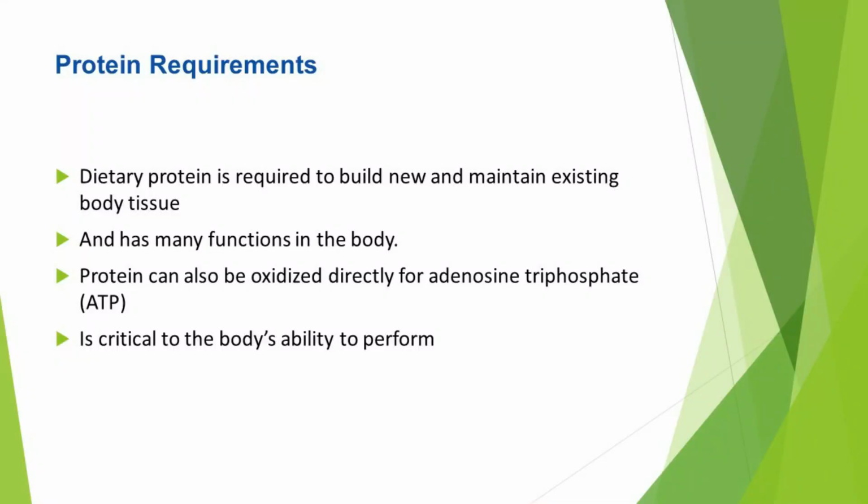Protein requirement. Dietary protein is required to build new and maintain existing body tissues and has many functions in the body. Protein can also be oxidized directly for ATP and is critical to the body's ability to perform gluconeogenesis. Protein is an important energy substrate, in addition to its role in tissue building and repair.